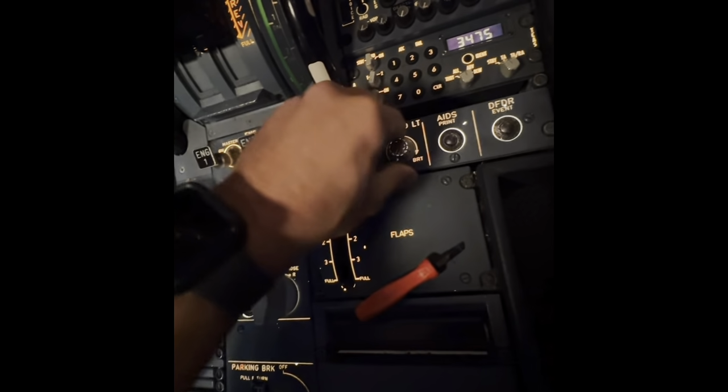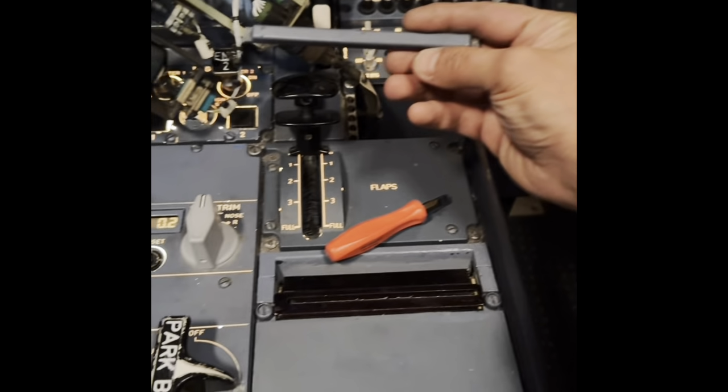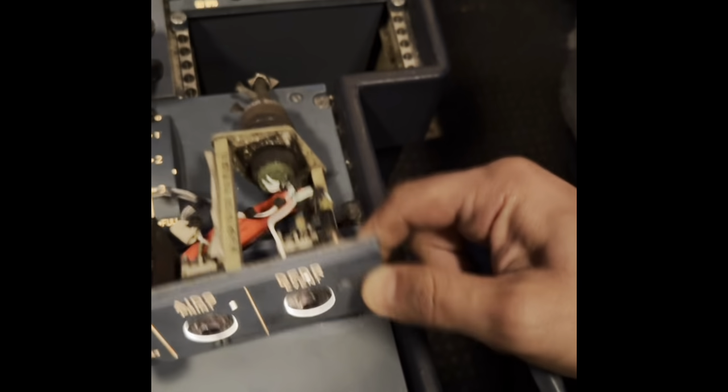So watch, just a turn of a screw, pops out. Let's find it. Let's see now. All right, let's see. I got it. There it is. See? Just like this one. Sometimes they fall off, but not a big deal. We'll put that right here.